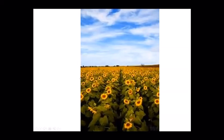This is a sunflower field, and it has all of the nectar for butterflies to come and just drink for days, but it doesn't have any plants that the butterfly would lay its eggs on. So this would just be considered butterfly garden type area and not habitat.